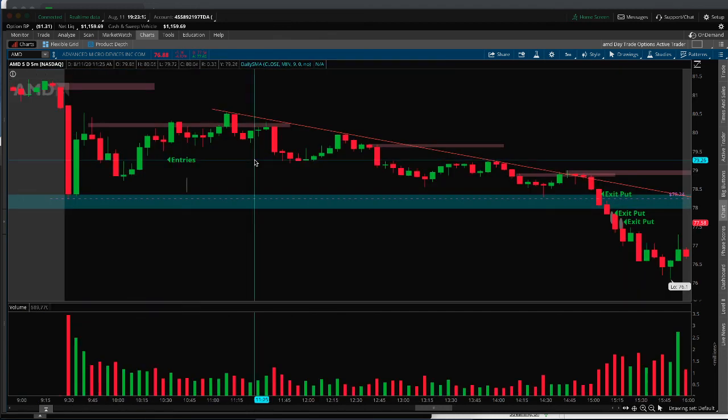Now, I want to take your eyes on, this is the 5-minute chart, on this area right here, okay? This is what's called a head and shoulders pattern. So I'm holding this losing trade.